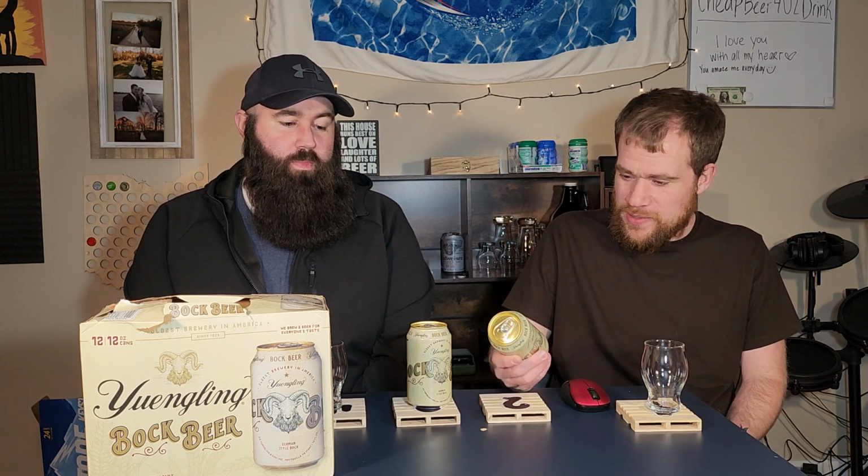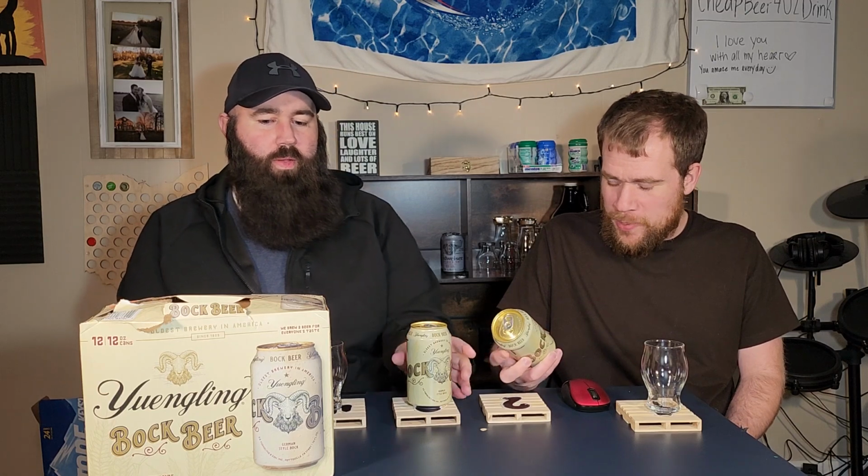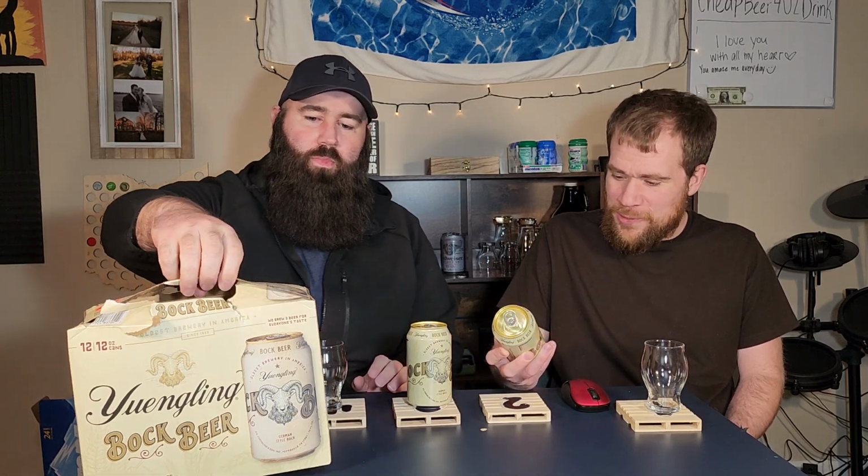That was a pretty light beer, though. I think ambers typically are, so maybe it was kind of a hybrid between an amber and a Bock. It felt like they just took Michelob and mixed some dark stuff in there to try to make it classy, I guess. I really enjoy Amber Bock, so I'm assuming I'm going to enjoy this Yuengling Bock beer. I don't know that I've ever seen these.